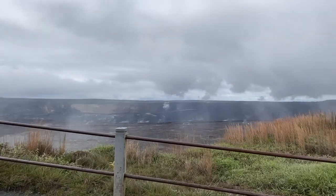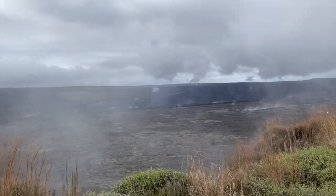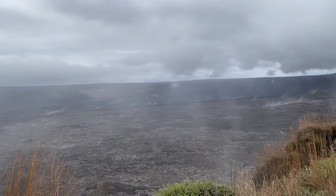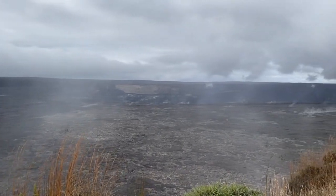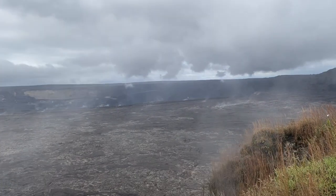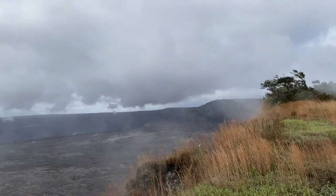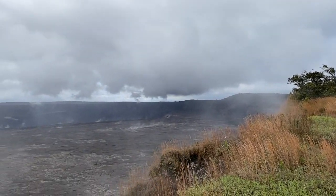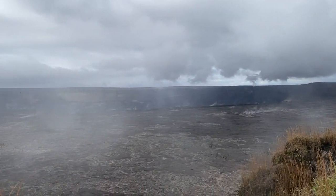Hey guys, this is Kilauea Volcano. It's alive. Do you see all the smoke still? It's alive. It's just sleeping, guys. So this is it. This is what I wanted to show you guys. 2 years ago, it exploded. It closed down the Jagger Museum that's up there. Can't go there now. But yeah, this is the closest we can get.